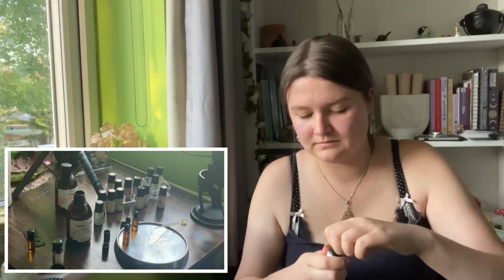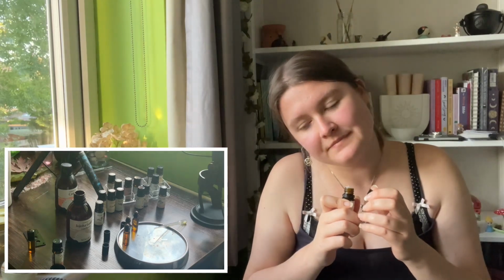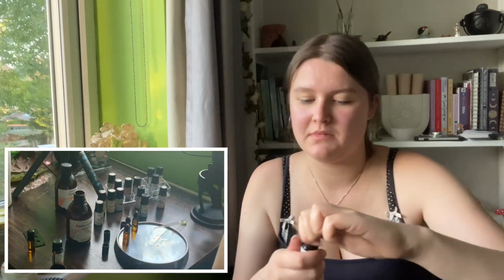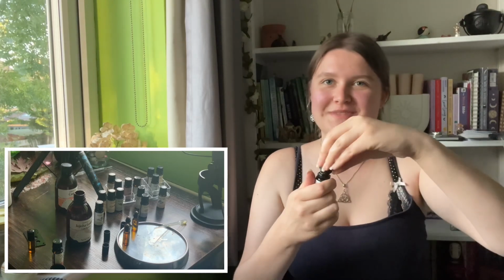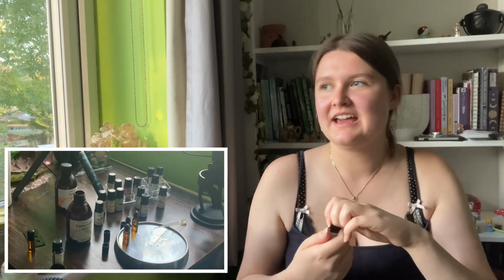What about Ocean Breeze? Would that make a good perfume? Again, it's more like an air freshener. That one I could definitely see putting in my car as an air freshener. Oh, I really like Caribbean Escape. Oh, it's really beachy. It smells kind of coconutty and tropical. Okay, that's our next one.